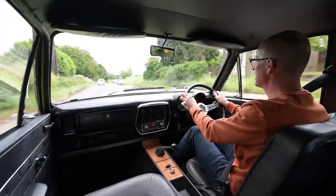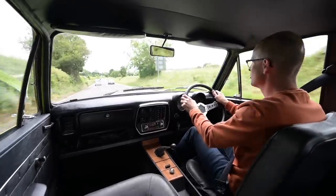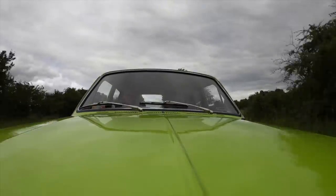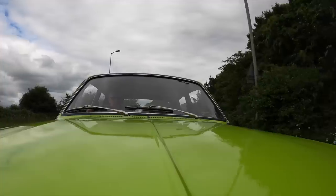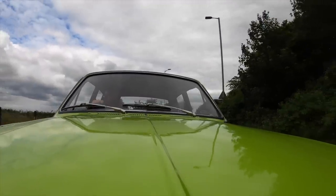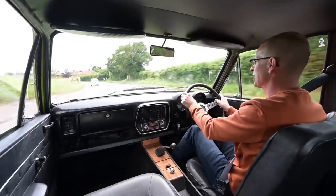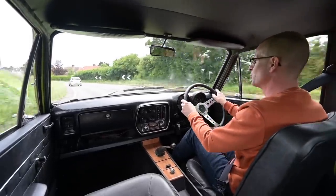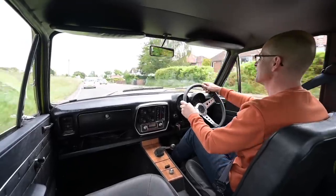The steering is very light and very accurate, and people really don't trust or like the sound of drum brakes anymore, but these are really powerful. I can't do an emergency stop as there is traffic behind me, but trust me, the brakes are strong. The car only weighs 995 kilograms, so it's not a massive amount of weight it's got to stop. Oh, this is such a great fun car to drive.